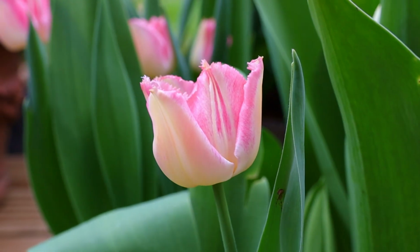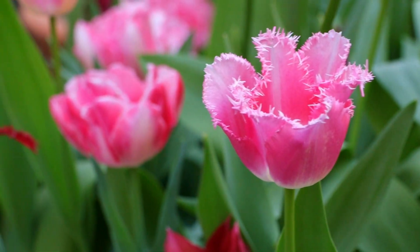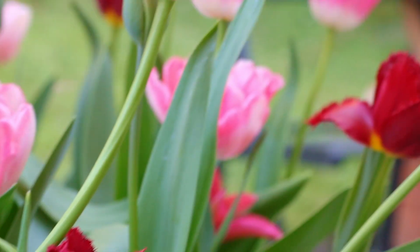It is looking really amazing. We had a first layer of color and now a second layer, and there are still some buds on the tulips. So that was really a good idea, I think, to layer. We're really seeing the full effect of that.